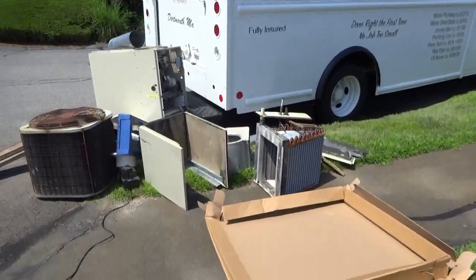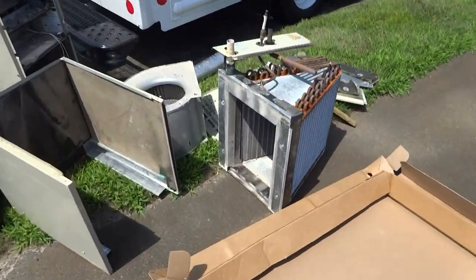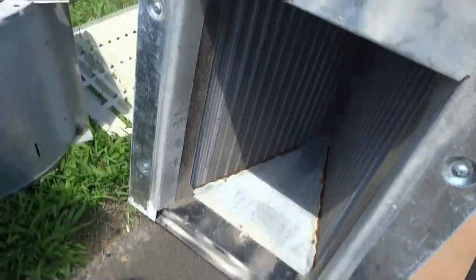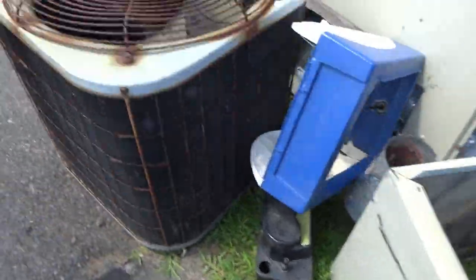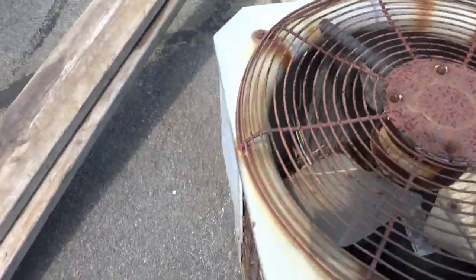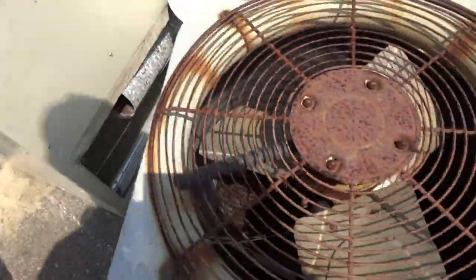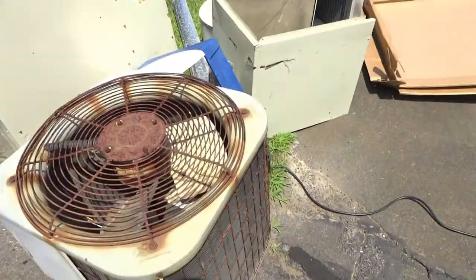Stuff out here by the truck now. The coil, pretty rusty. Ain't crazy dirty. Blower. Condenser. See how big the other one is. Furnace don't look bad. But I gotta load all this up on my truck.